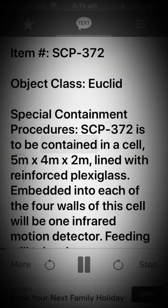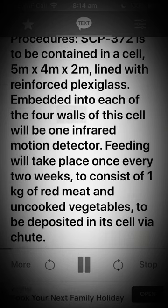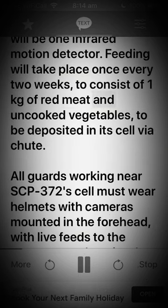SCP-372 is to be contained in a cell, 5 meters x 4 meters x 2 meters, lined with reinforced plexiglass. Embedded into each of the 4 walls of this cell will be one infrared motion detector. Feeding will take place once every 2 weeks, to consist of 1 kilogram of red meat and uncooked vegetables, to be deposited in its cell via chute.